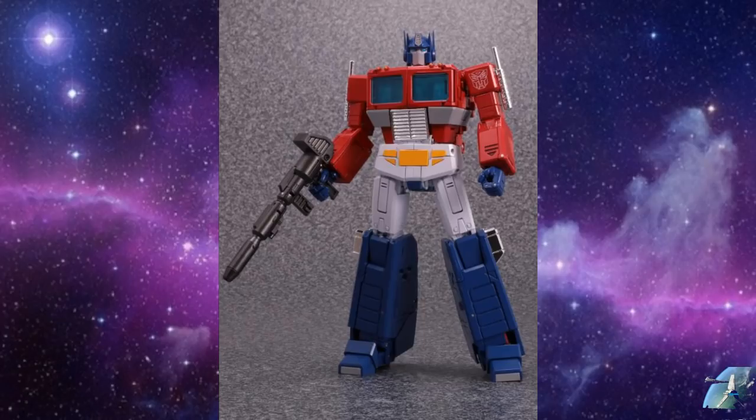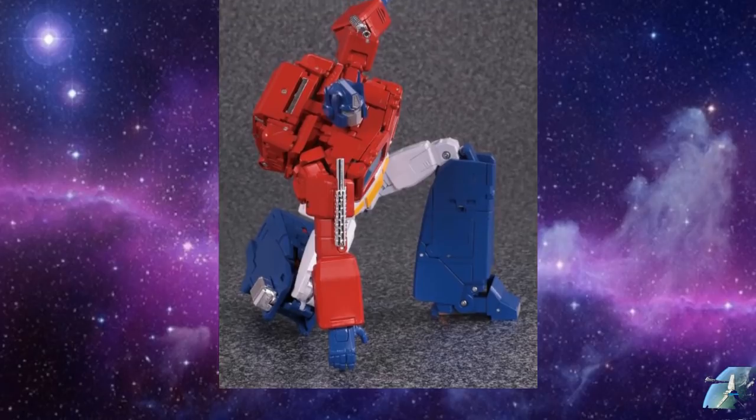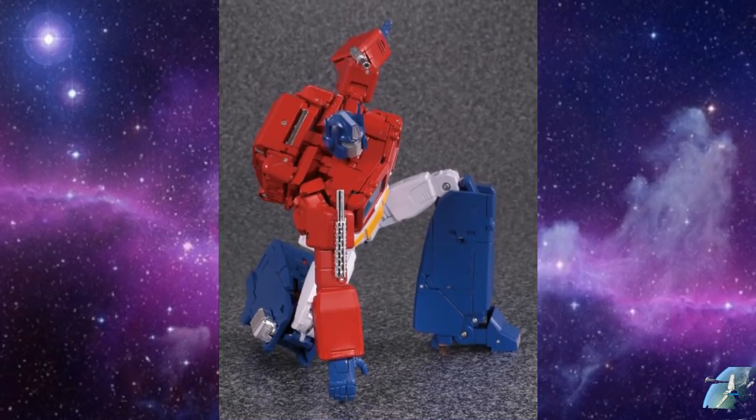I have the Transform Element, I got the Magic Square, I have all of those, and this one still looks better. I have swapped them out in the center of my display multiple times. I still feel this one looks the best. It fits the character the most. It looks more screen accurate. It's what I feel a Masterpiece Prime should be, but there are some issues that luckily I don't have.